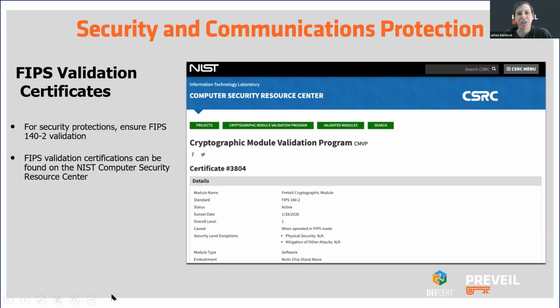And Noel, you want to just jump in and tell people what they're looking at in this picture? So this is actually PreVeil's real certification. This is just a screenshot from the NIST CSRC, which is the Computer Security Resource Center, and captures all that information. So any person or any product or any solution that you're looking at, if they're saying they're FIPS validated, they should have exactly what you're looking at.